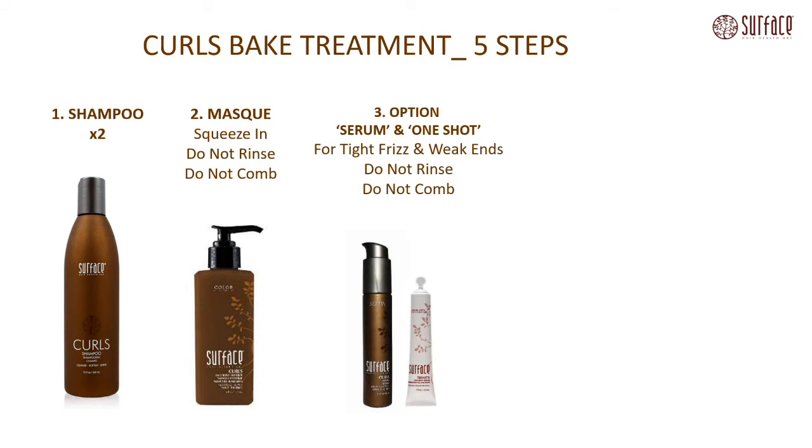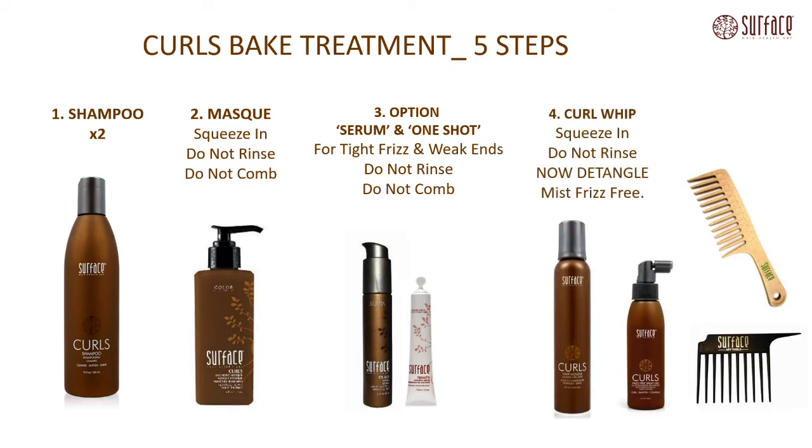Number three, here's an option for tight frizz and weak ends. For tight frizz, use a little serum over the top. And for weak ends, add a little One Shot. Number four is your Curl Whip. Squeeze it in, do not rinse, and up to this point, you've not detangled that hair. Detangle it, mist a little bit of frizz-free, and dry into your curls. Do not rinse them out.